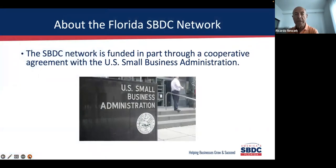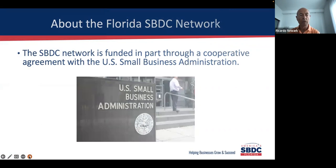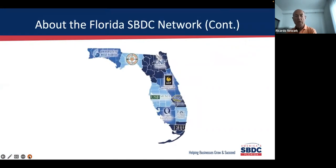The Florida SBDC network is funded in part through an agreement with the Small Business Administration. And the organization, the SBDC as such, is throughout the country. The Florida SBDC, as you can see here, is all through the state of Florida. We're hosted by different universities. Ours covers Miami-Dade and Monroe counties. You see that at the bottom of the slide.